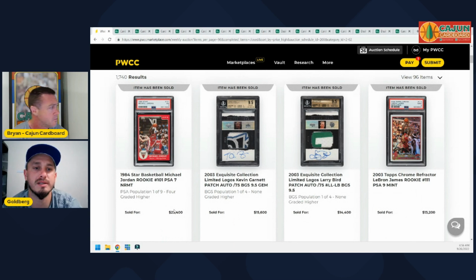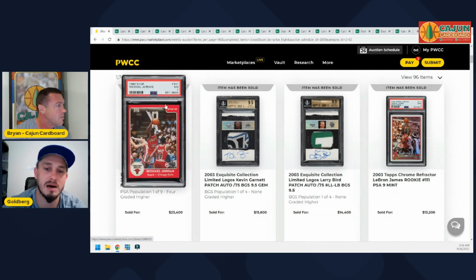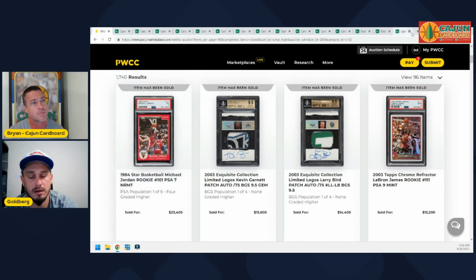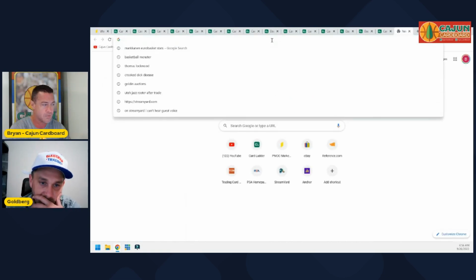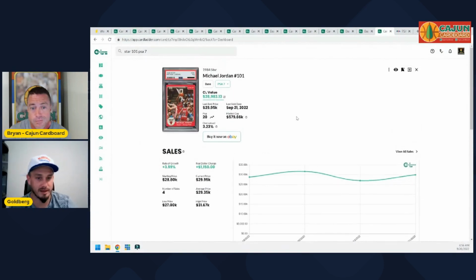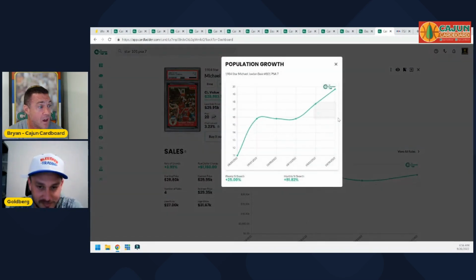Again, can you read me the PSA cert? Because Card Ladder has that as a pop 20, where PWCC has that as a pop 9. What's the cert? 8-6, the whole thing. 6-6-1-1-4-8-6-6. Pop 21 now. Basically, what you're hearing is PSA graded an extra 1 over the weekend. And what? It's pop 21. Yeah, it's going to happen quick. Yeah, Card Ladder's got it as a 20. And there you go. And that's what we expected.